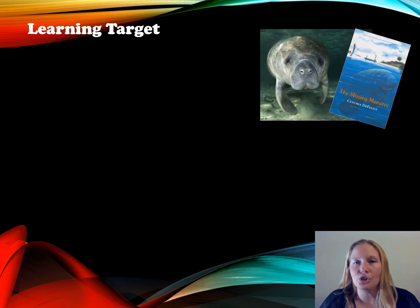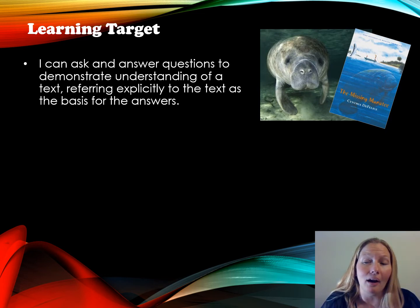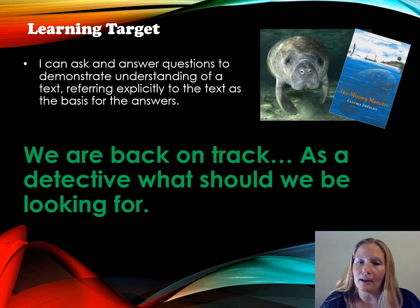So before we start reading chapter 11, let's go over our learning target a little bit. Our learning target is I can ask and answer questions to demonstrate understanding of a text, referring explicitly to the text as the basis for the answer, okay? And what that all means is that basically we're going to be answering questions to kind of show, hey, I understand what's going on. Mostly one of the questions I'm going to ask you at the end is to ask you how Skeet can get back on track.